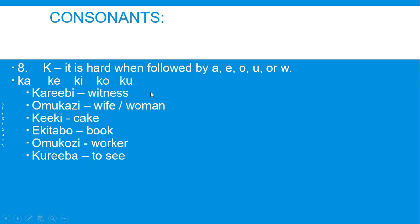We go to K. This is ka, ke, ki, ko, ku. We have a word like karevi. That is a witness. We have another word like omukazi. That is a wife or woman. We have a word like keki. That is a cake. We have ekitabo. That's a book.